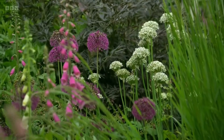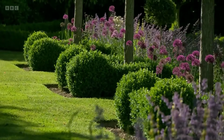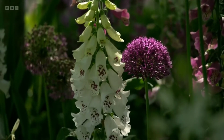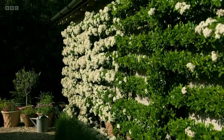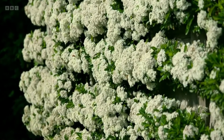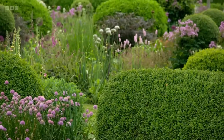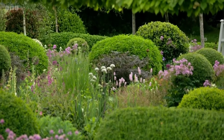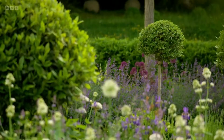Lots of this luscious planting was grown from cuttings or division, and they collect their seeds. These foxgloves are all homegrown. There are standalone touches too, like this pyracantha, beautifully brightening up the garage. It's rare to find, but this garden is a perfect combination of structure and plantiness.